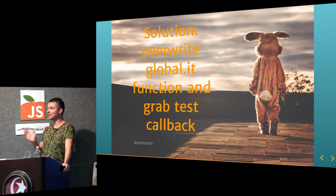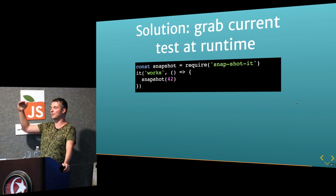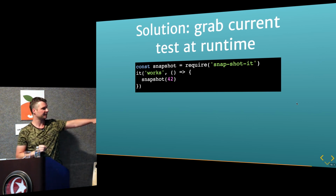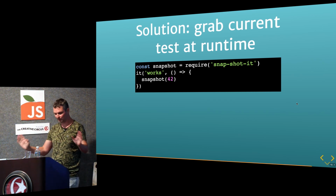Okay, and then the first solution that I arrived at, I wrote a different library just to leave Snapshot alone, called Snapshotted. Instead of walking up the stack and transpiling the code and doing it all statically, what it does is a runtime thing. So you require it as a snapshot, you use it the same way as before. So no integration with anything.